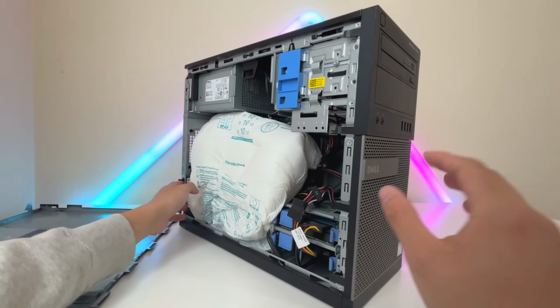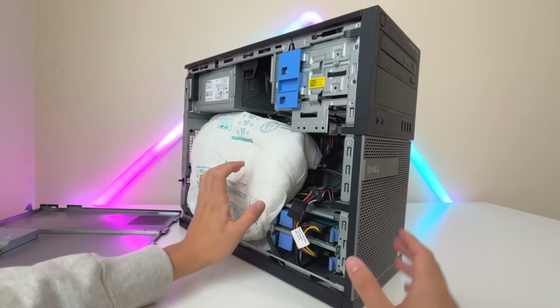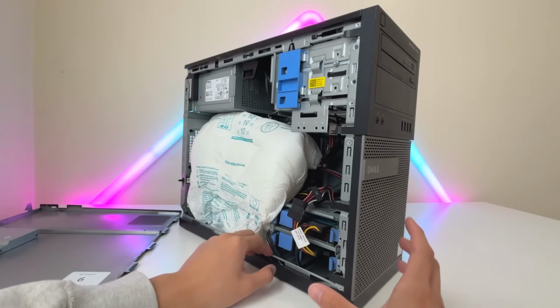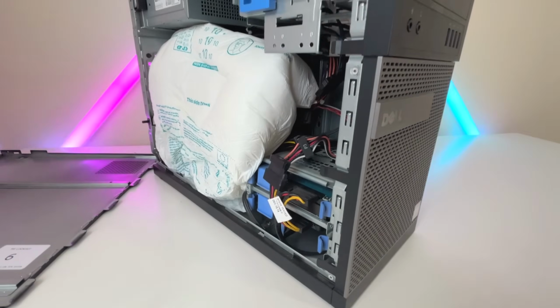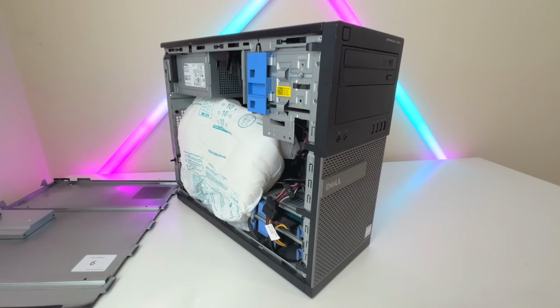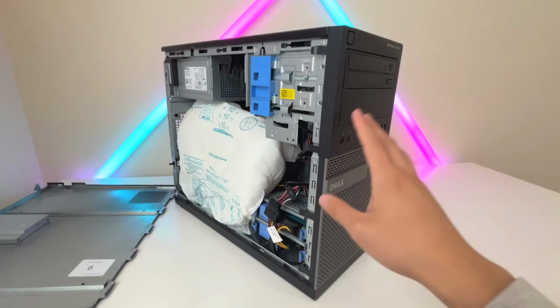I picked it up for only $200, and I've been literally upgrading this thing for the past month, and this thing could reach up to 300 FPS, which is actually really, really good for a $200 gaming PC. So yeah, this is a $200 gaming Dell Optiplex. It has literally no aesthetics at all. It's literally just pure performance.